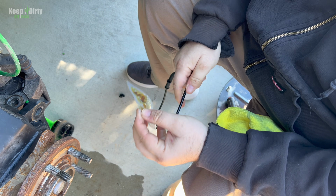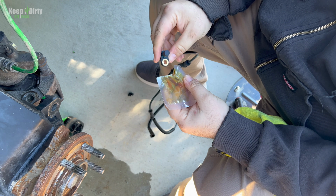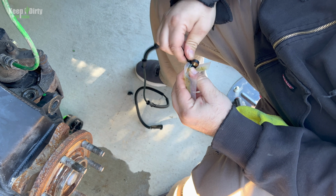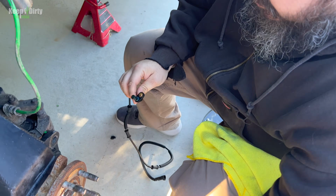That's it. I think this is some kind of dielectric grease or something. We're just gonna stick it in there.